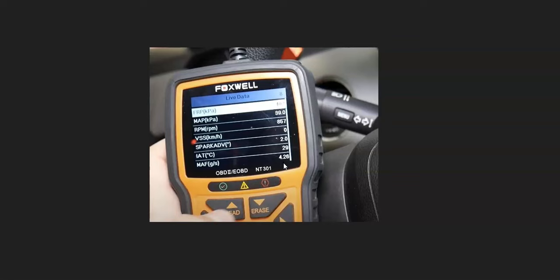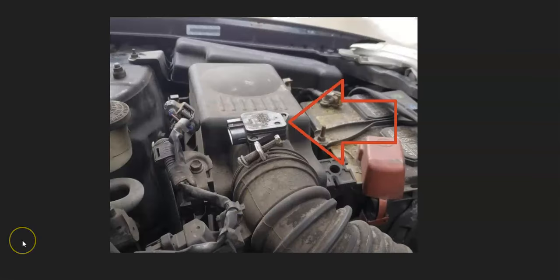You can also start the engine. You can see with the grams per second, if you double the RPMs, the grams per second should also double. And so there's some different ways you go about testing the MAF sensor, but the next thing to go and do is to test that MAF sensor and be sure it's working right.